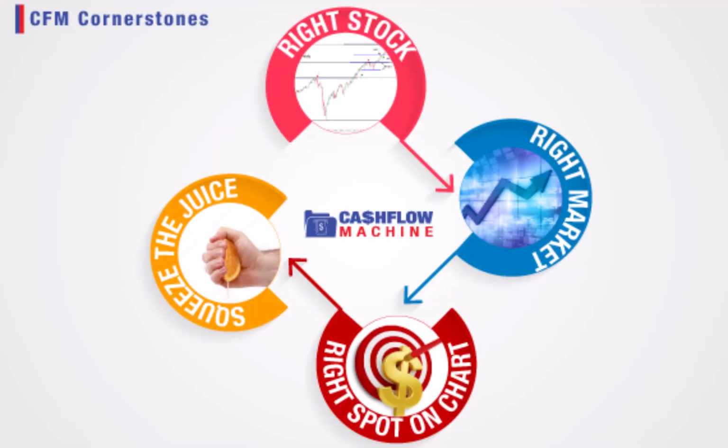And today I'm going to show you how I analyze a stock, but I'm going to do it with a stock that is right at the right spot on the chart. You know, I always talk about the four cornerstones in the cash flow machine. The right stock in the right market at the right spot on the chart, and then you squeeze the juice. Well, we just so happen to have all four of those things working at the same time. Doesn't always happen. When it does, that's a probability in your favor kind of situation. So we want to take advantage of that.